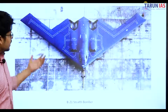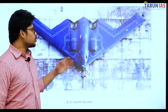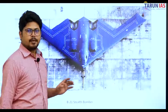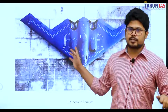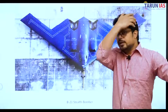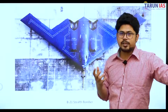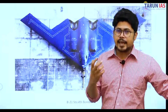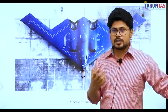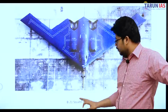The design of that specific technology demonstrator that we saw is mostly inspired by the B-21 stealth bomber developed by USA. Now this model is from USA, right? This is what DRDO has tested, and this is from USA. It is a stealth bomber. Stealth means such technologies which help us hide ourselves on the radar. Now this is actually the B-21 stealth bomber.